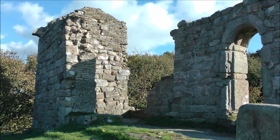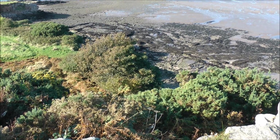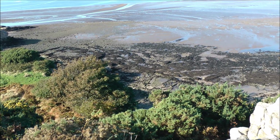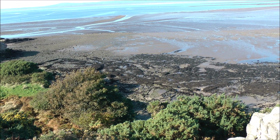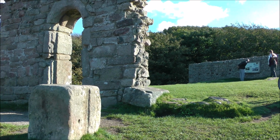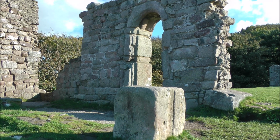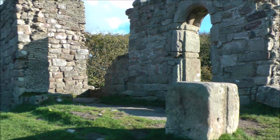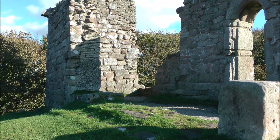And a view from the other side. I'll not go too far back, so I'll drop down into them bushes. Further down there's actually a much older Bronze Age spiral cut into one of the rocks, and the area behind the other side of there, it's called the Barrows, and again there's evidence of Bronze Age occupation there. All in all, brilliant area.